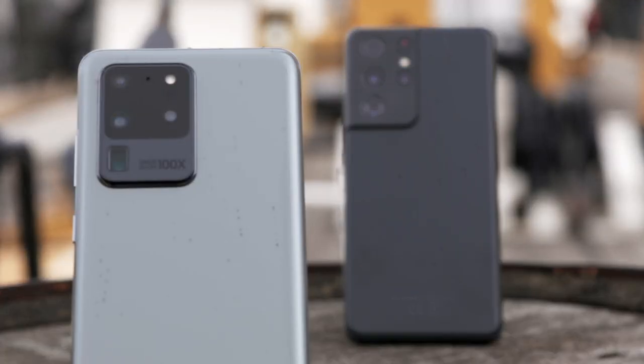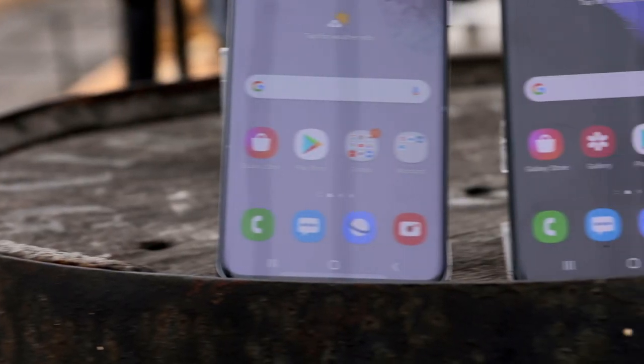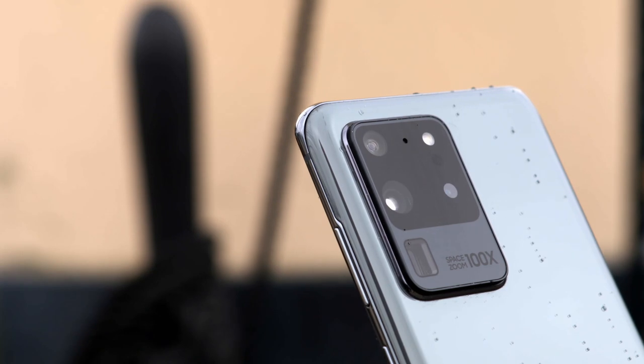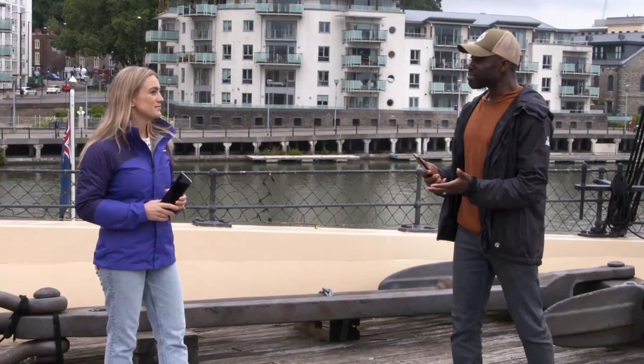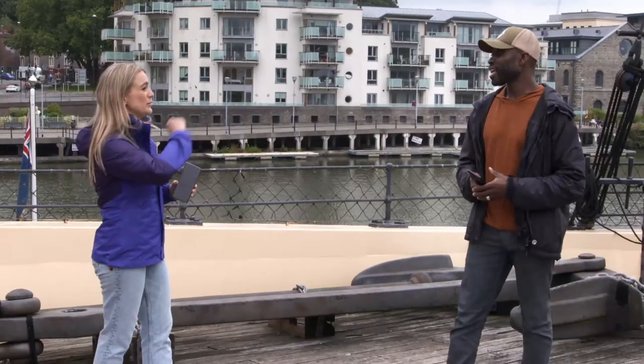And you have to get a refurbed one because Samsung no longer make it after releasing the S20 way back in March last year. So it makes it over 18 months old, which in technological terms makes it as ancient as the ship we're on. As ancient as you. Thanks.